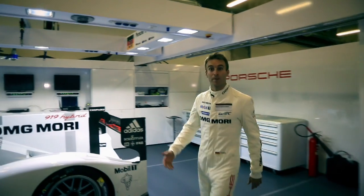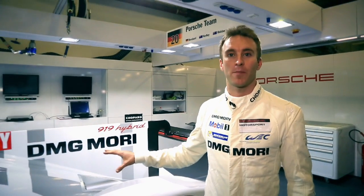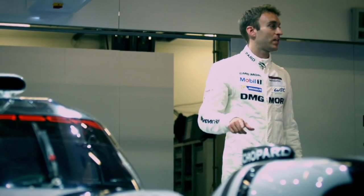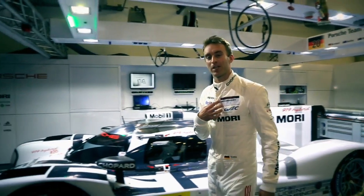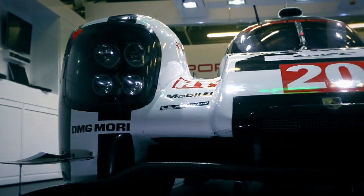So here we are in the pit box of the Porsche team, and this is it, the car, the Porsche 919 Hybrid. This is the car all the fans around the world were waiting for, the big return of Porsche in 2014 for the WEC Championship. And it's car number 20, which I share with my two fellow teammates, Brendon Hartley and Mark Webber, awesome guys. We spent a lot of time developing this car.